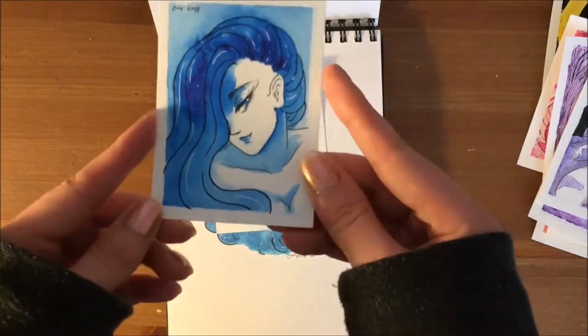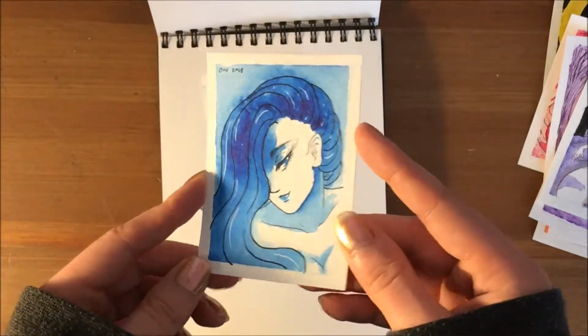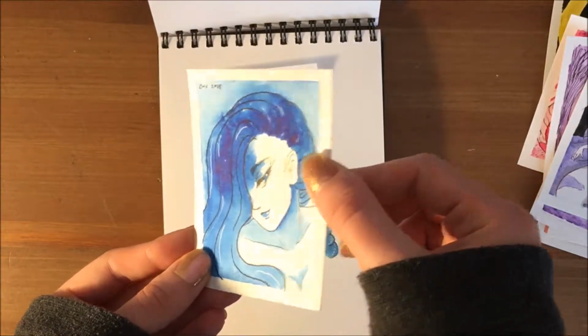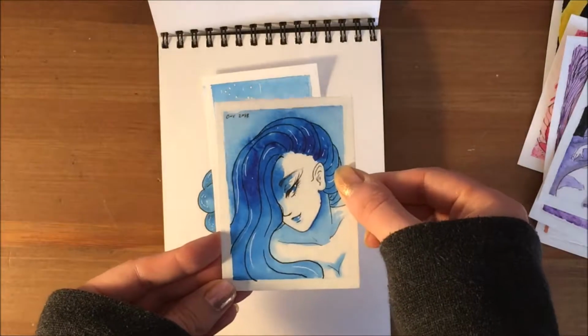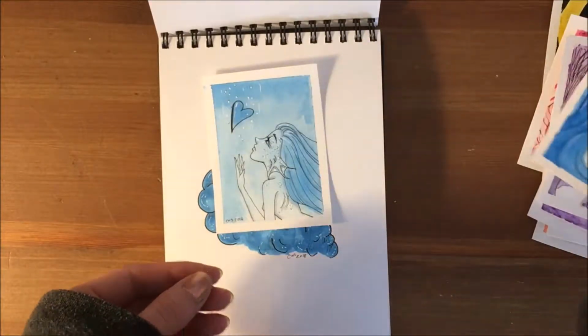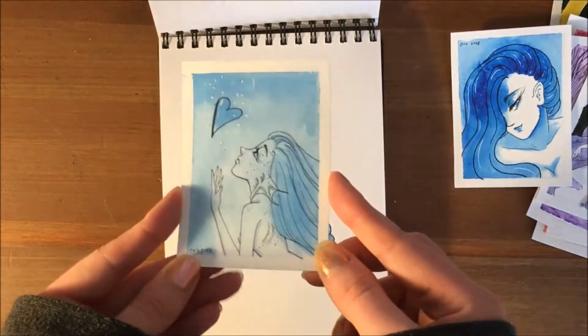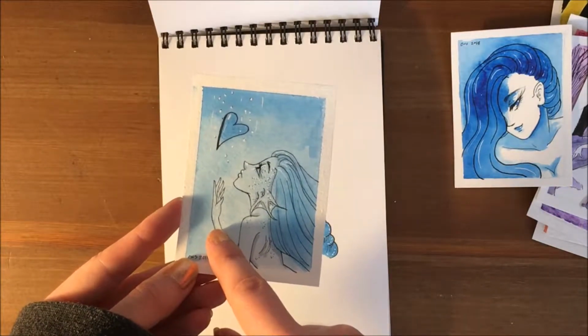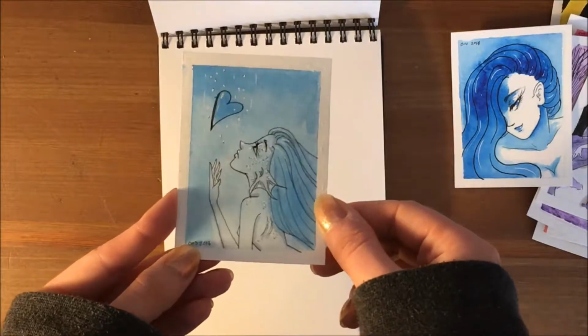And then this was of course day 18, which got a little bit overzealous and the watercolor decided to bleed, but I think it kind of works for how this character looks. And then kind of a similar idea to some other mermaids that I've drawn before, and this was day 19.